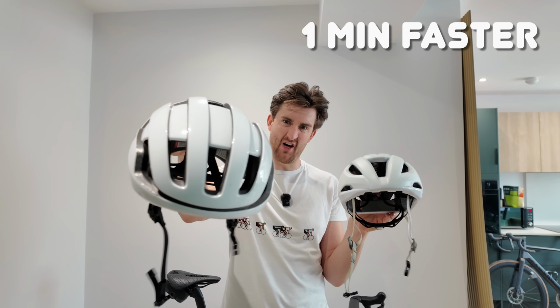Now finally, on the kit that you can wear that will make you faster, aero helmets. This helmet here, over 40 kilometers, is 1 minute faster than this helmet. That's absolutely wild. I'll link the test data that they have down below. I think Bike Radar did it, or was it Cycling Weekly? Doesn't matter, it'll be down below.